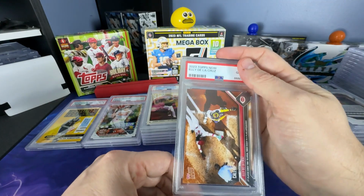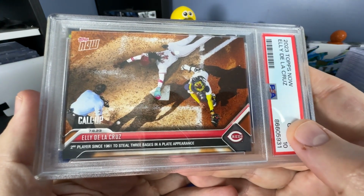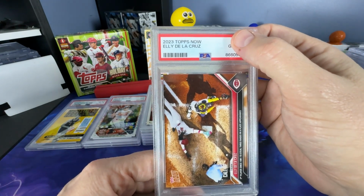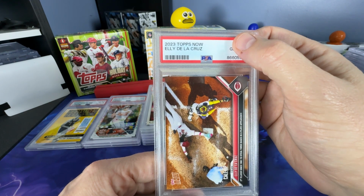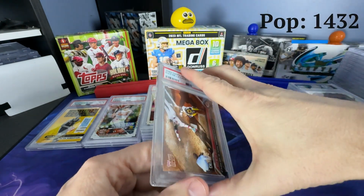All right. So this is Elly De La Cruz. This is when he stole 3 bases in 1 plate appearance. That was just all the rage last summer. And I bought 10 of these from Topps Now, so that would have been $4 or $5 apiece, I think. Maybe 6. I'll have to look. I didn't get any parallels, though, but I did get that one in at 10.